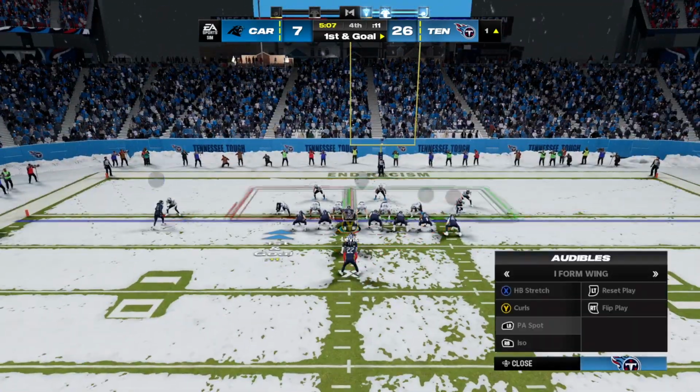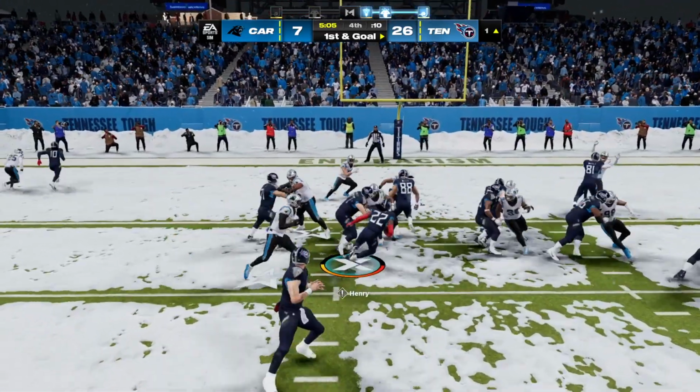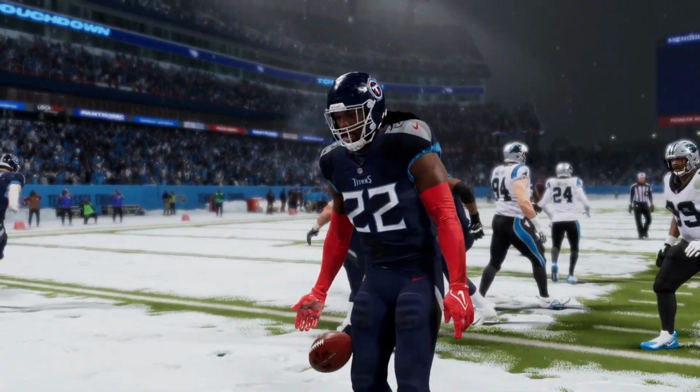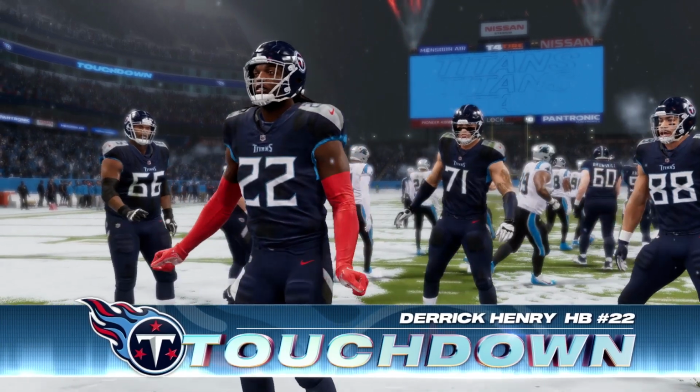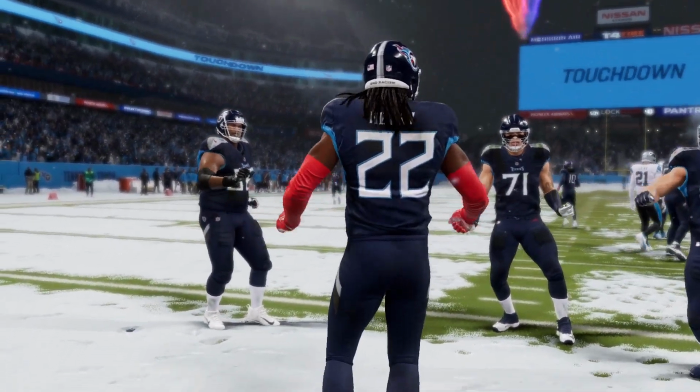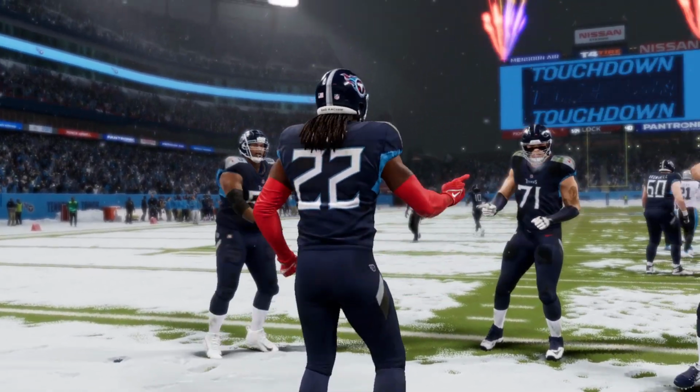And I know my background says, why do you need to do this? Just go ahead and run out the clock. And he gets in. Touchdown, Tennessee. Derrick Henry, his second touchdown of the night. And the Titans add 6 to their lead.